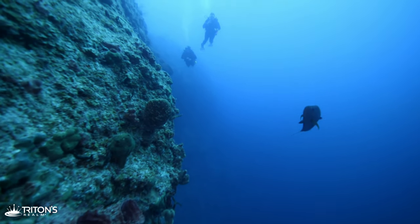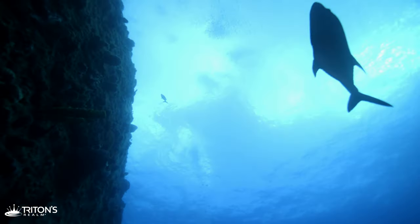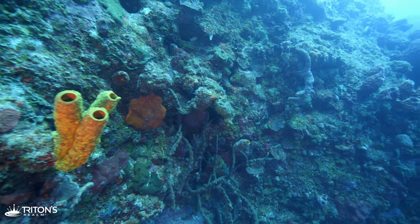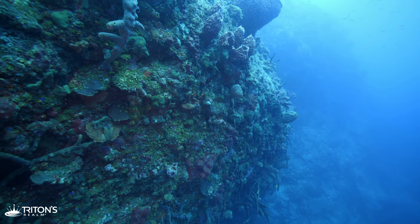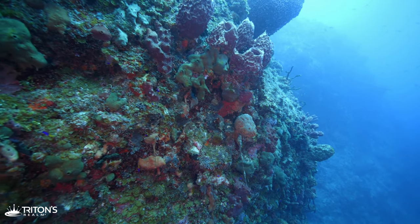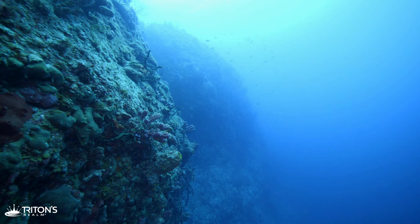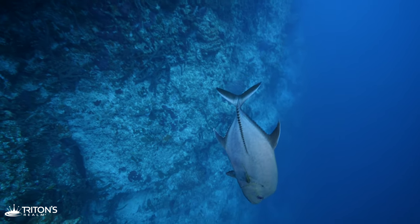A curious blackjack swims by to greet us. The intense colors of the reef on the wall come to life in the lights in my camera and only give way to the dark blue that surrounds us. Just before ascending up the top of the wall, our friendly blackjack returns.